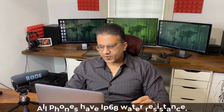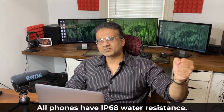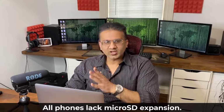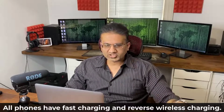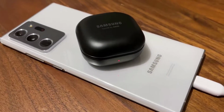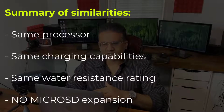Next up, all of these phones are IP68 grade water resistance. So the water resistance capability is all the same. You can submerge these phones in water up to 30 minutes, as deep as a meter. Nothing's going to happen, so you're safe from water. Another thing is, none of these phones have the micro SD expansion option anymore. That's across the board. And then they all have fast wireless charging, the same exact speed, and wired fast 25 watt charging, and they all have reverse wireless charging, so you can charge other products on the back of these phones as long as the other product is compatible. So those are all the similarities between these three smartphones.